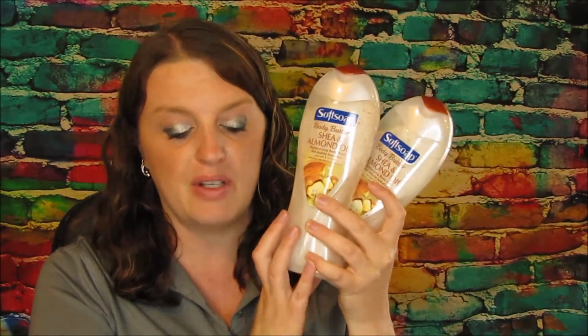I ended up getting the Softsoap body wash. Now these were $3.99. Now we had those dollar off coupons that were available on coupons.com a couple weeks ago. The manufacturer coupons expired on the 4th, but the digital coupons, or the coupons.com coupons, were still good until the 21st. So you guys want to use 2 75-cent off coupons for the Softsoap body wash. You guys would end up paying $6.48.